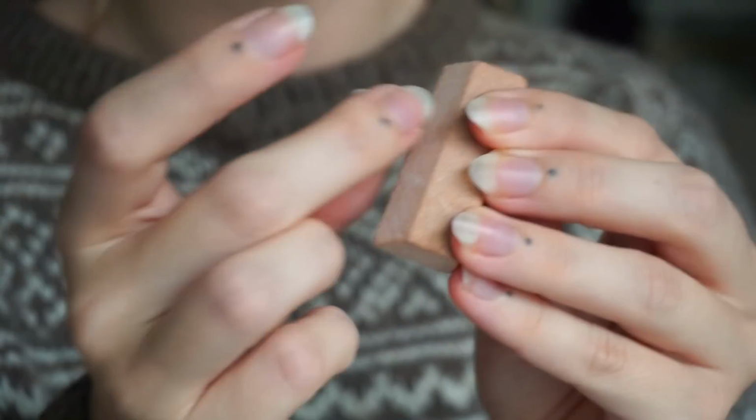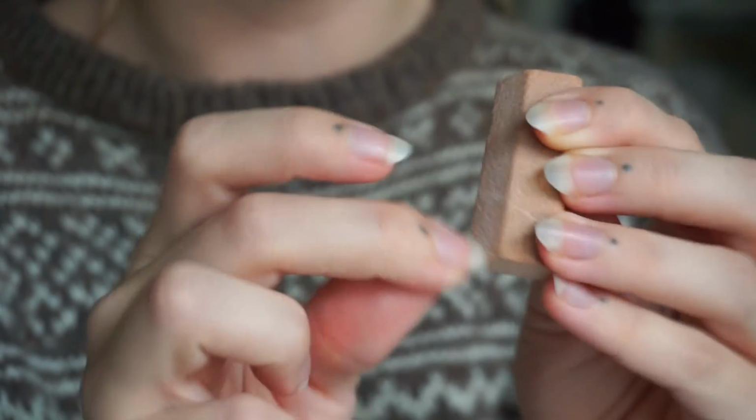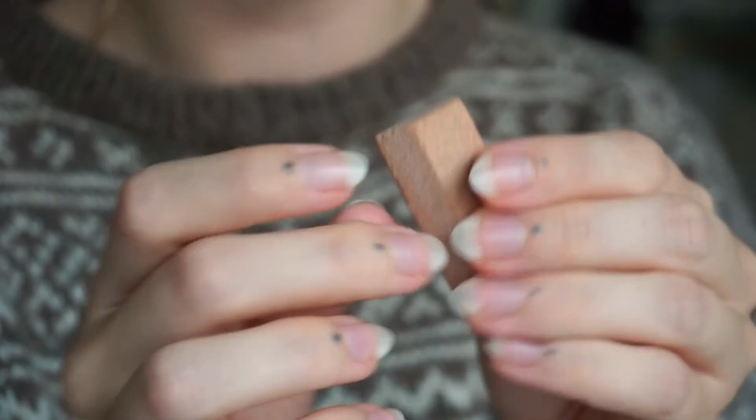So this is the way that I use it. I simply drag my nail across and it becomes so nice and smooth all the way around.